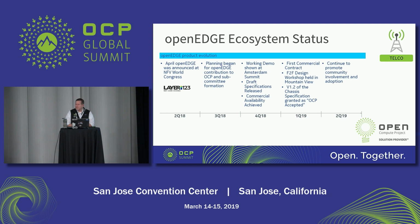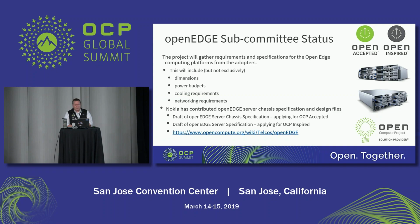Going forward into the second quarter and beyond, we're going to continue to meet on a regular basis, review proposals for additional sled designs, possibly enhancements to the chassis itself, for a next generation platform, and just continue to promote community involvement. The subcommittee itself is set up to explore the dimensions, the power budget, cooling requirements, and network requirements of the openEDGE platform, bearing in mind that it will be typically deployed at the edge or at the far edge.